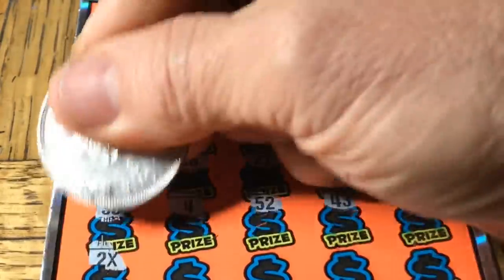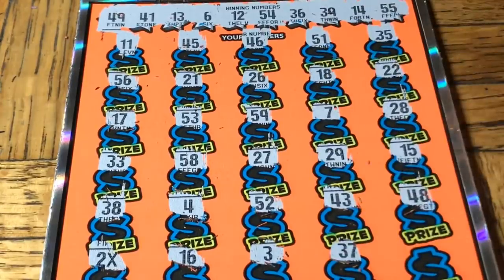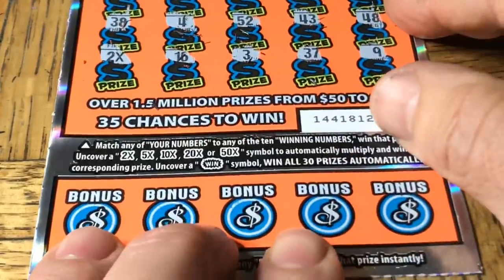Last row. Hey! Okay, that's gonna help. Hey, Moochie came back. You wanna take credit, don't you? There's a single 3, 37, and a 9er. So we do have a win. We can see anything. It could be 15, 10, 20 million, who knows. So we got a multiplier there.